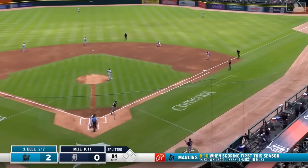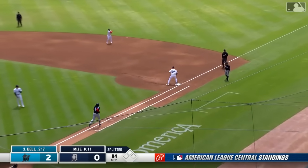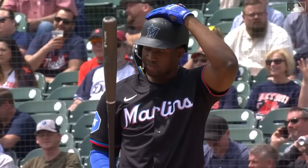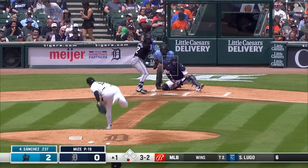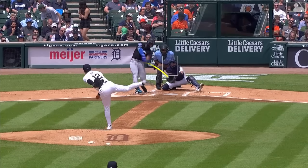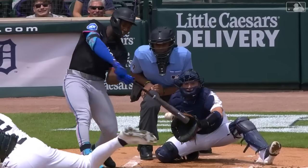There's Josh Bell to second base. Andy Ibanez waits for it and throws him out, one down. 2-0 Miami, nobody on, one out. Here's Jesus Sanchez. 3-2. Swing and a miss. Very good splitter. This is a pitch that has always been his best pitch in his arsenal. Again, we talked about the slider, but this pitch here, when it's on, it's lethal.